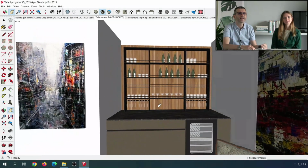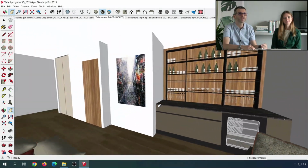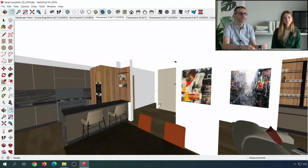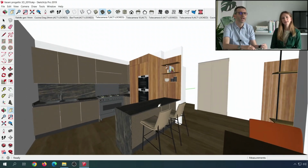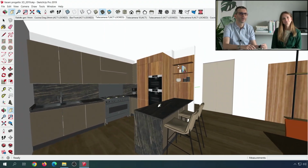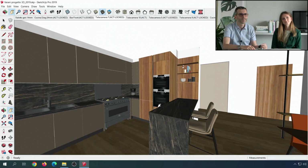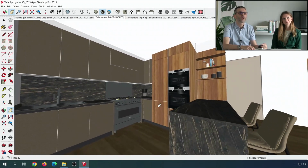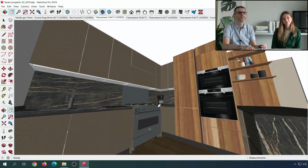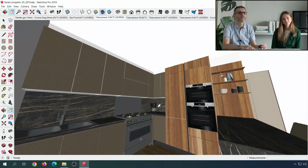Okay. And here we see the same finishes that have been used in the kitchen, of course. Oh, really? So the bar actually matches the kitchen? Yeah, absolutely. Here we'll see later on the specific finish of the kitchen. Yes. Here we see the fronts, which are a specific laminate.